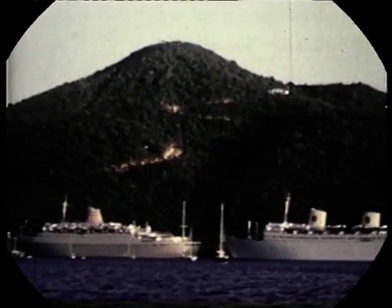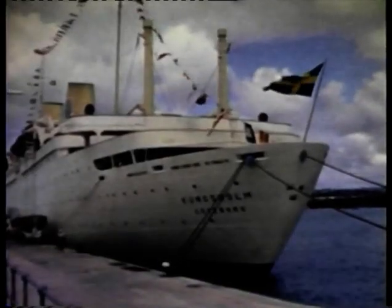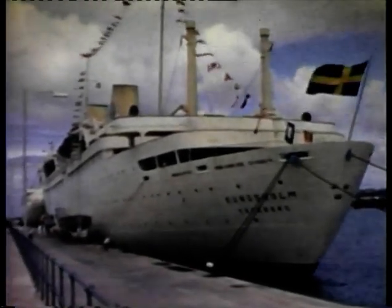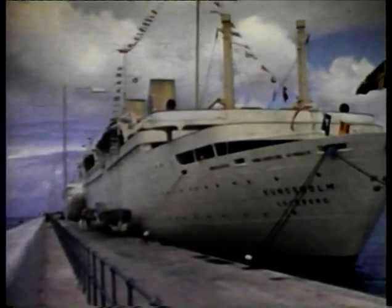The 1952 Kungsholm was built for Swedish America Line. She became the Europa in 1965 and then MS Columbus. She was sunk in Barcelona in 1984.